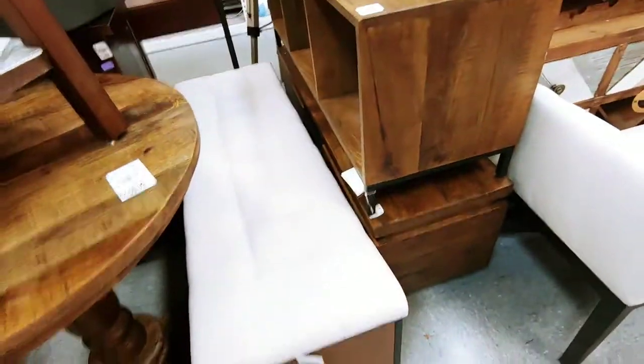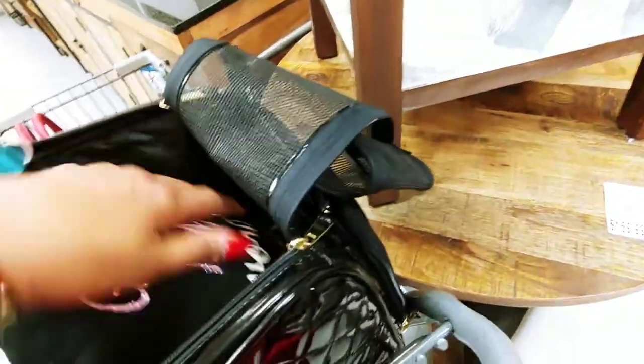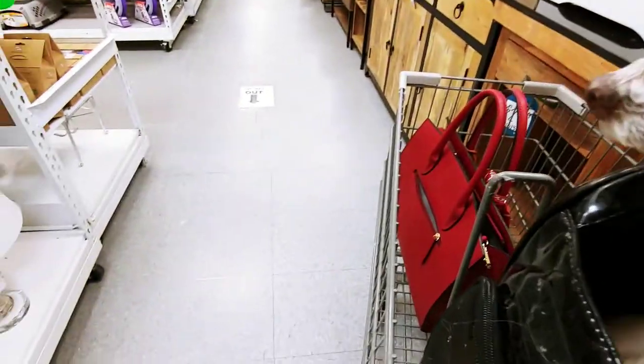Another tufted bench. Come on, Coco, wake up. Stand up, Coco. Stand up. Wake up. Come on.